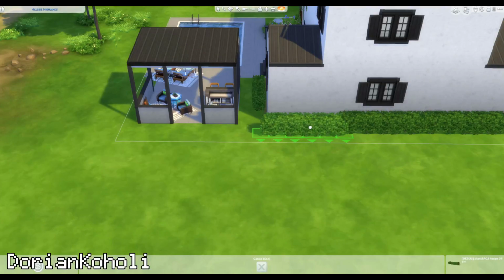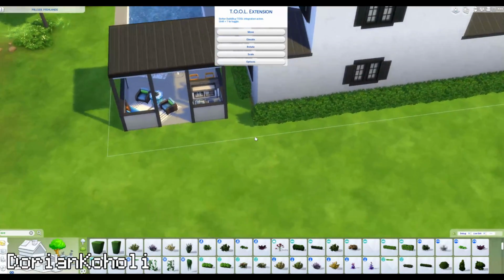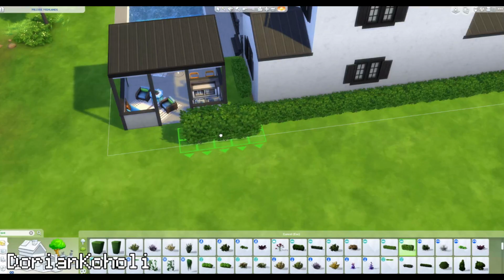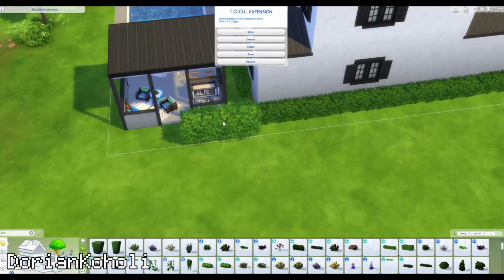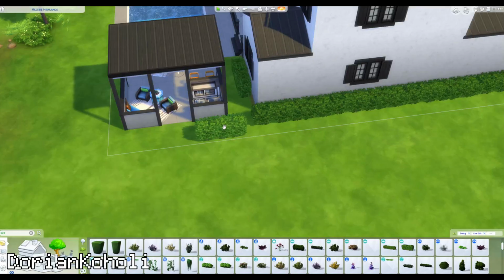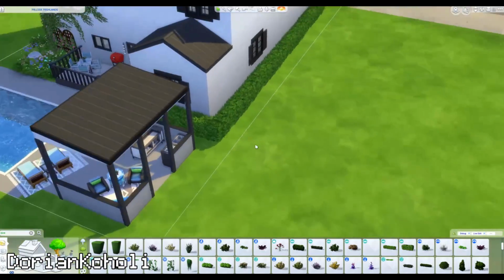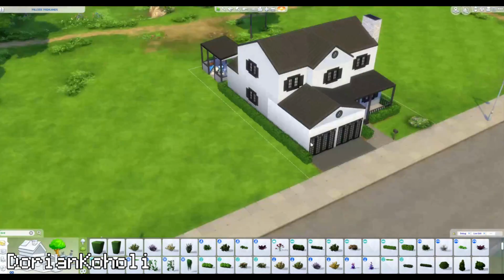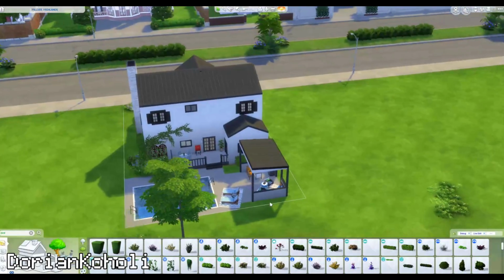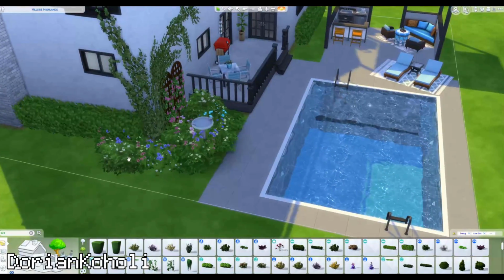All right. There we go. I think one more small one will be enough to fill in this gap here. So let's size this one down. Scale 0.65. Boom. Turn it on its side, and then boom. Cool. So we got hedges all the way around. We have our little pergola thing, and we have our wild little meadowy part right here.